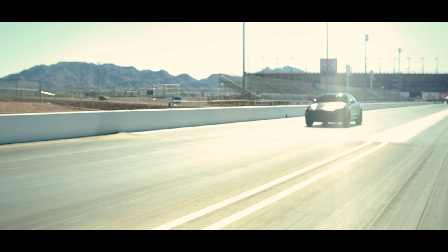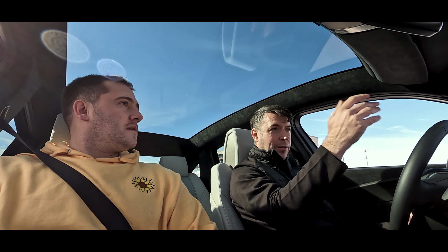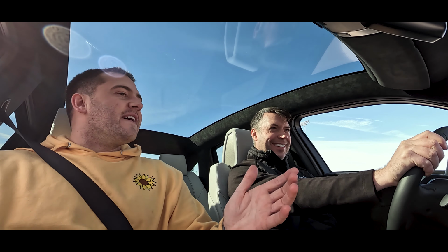Exactly. And obviously you can see through the panoramic roof, but when you're walking up to the vehicle, you don't notice that this is transparent. I had no idea. And when you get in it, it's a great experience. You see everything around you.